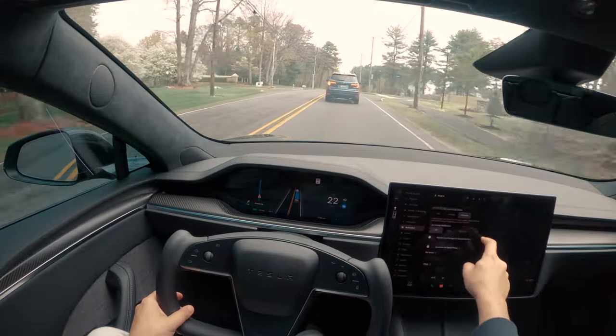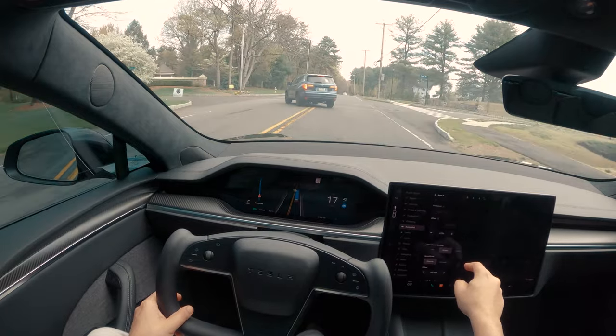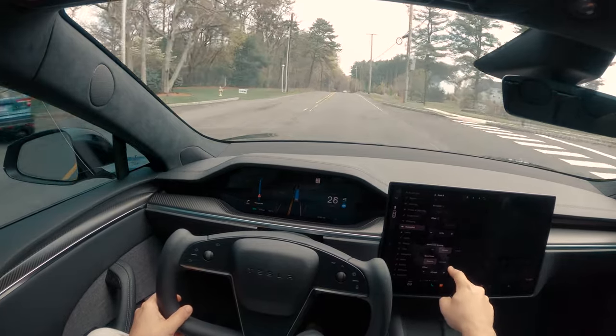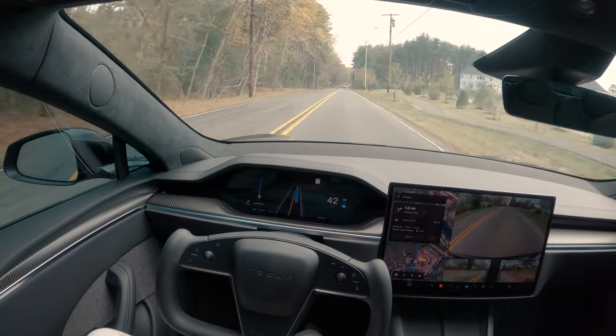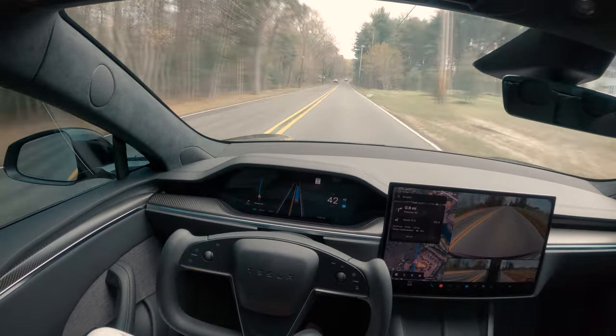And then also, I don't know if you can look at it, but my speed limit settings are at relative. So in my last video I mentioned a few things.